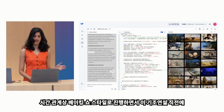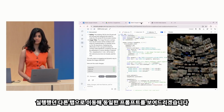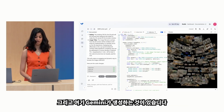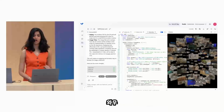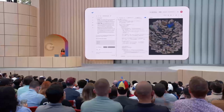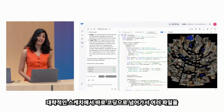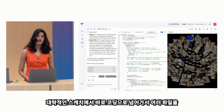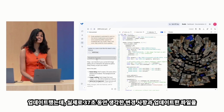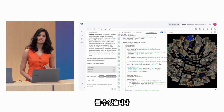So for the purpose of time, we're going to do this baking show style. And I'm going to jump to another tab that I ran right before this keynote with the same prompt. And here's what Gemini generates. Whoa. We went from that rough sketch directly to code, updating multiple of my files. And actually, you can see it thought for 37 seconds. And you can see the changes it thought through, and then the files it updated.